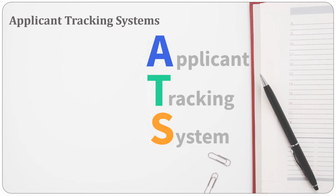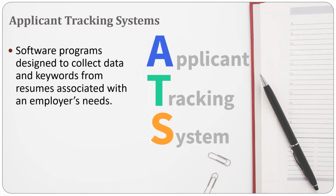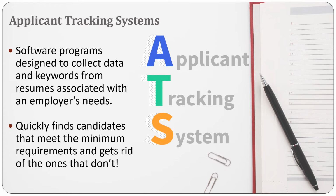Applicant tracking systems are software programs designed to collect data and keywords from resumes associated with an employer's needs. Companies save time and money using these automated systems to find candidates that meet the minimum requirements. If the resume does not meet the minimum search criteria or have enough keywords, the resume may be excluded from the recruiting process. That is why you want to make sure that your skills and summary contain words that match the job summary and requirements listed in the job posting.